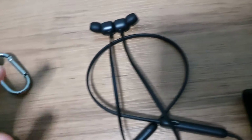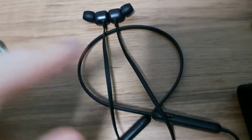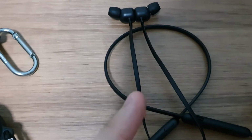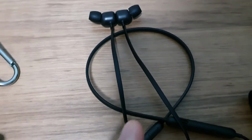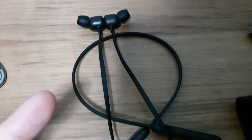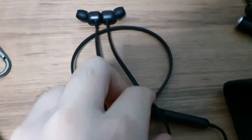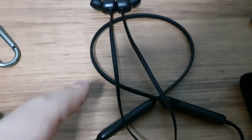So moving on, we've got this one. Is the Beats Flex, right? This one I actually bought directly from the Apple Store. There was once I saw it online, and especially since I didn't try Beats before, I wanted a neckband style earbuds, so I thought I might as well try this.